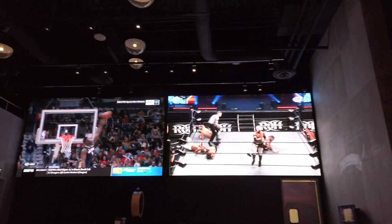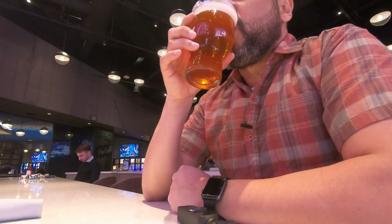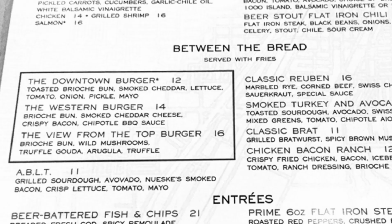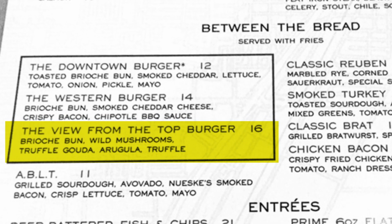You can quench your thirst with your choice of 24 craft beers on tap while watching sporting events on their LED wall. I decided to try their house brew called Jaywalker, and it was very tasty. For food, I went with the View from the Top burger.